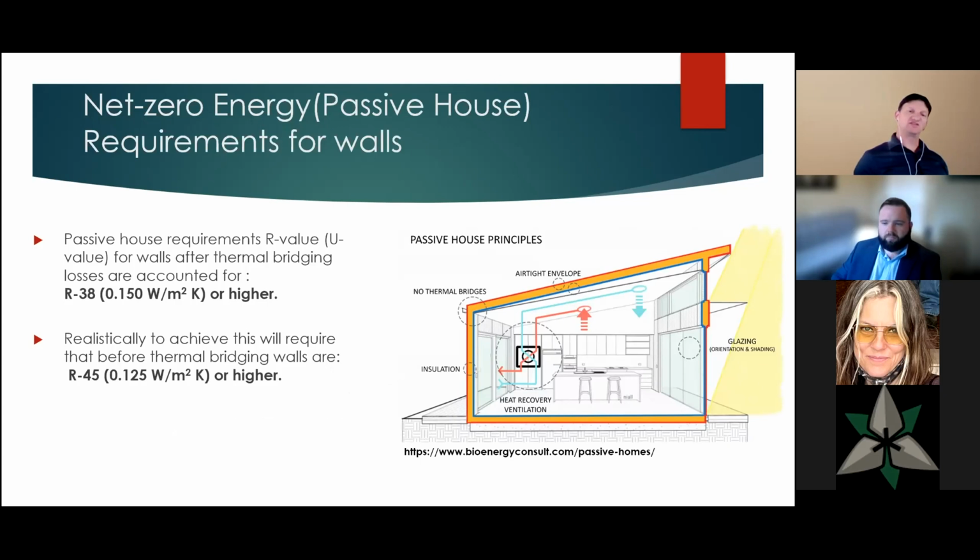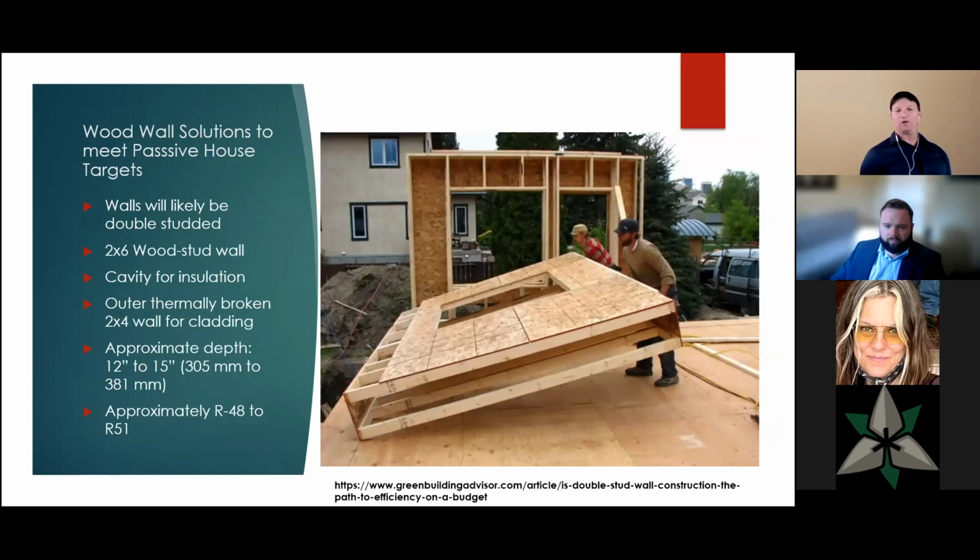Thermal bridging losses could be thermal bridging at a corner of a wall, at a linear transition between above grade and below grade walls, at a roof junction. So when you account for all these, you're really looking at about R45 or higher as far as your insulation value in order to achieve Passive House requirements. So we're not the only industry facing these targets, of course.